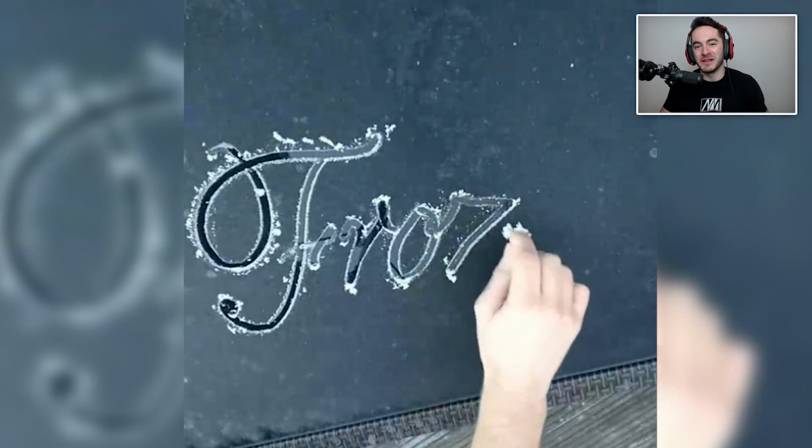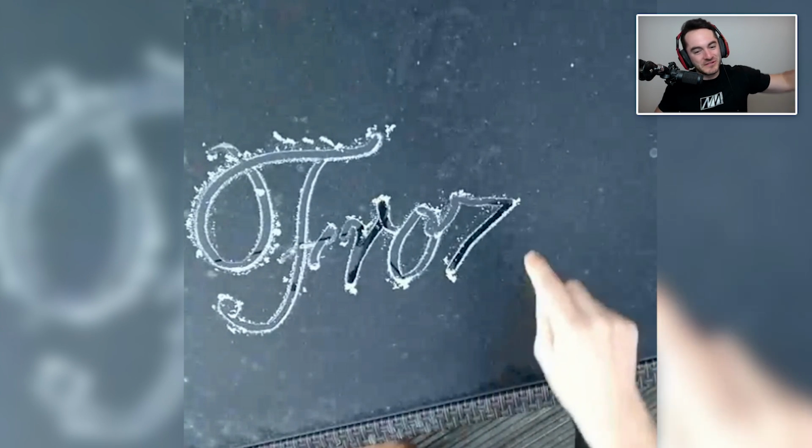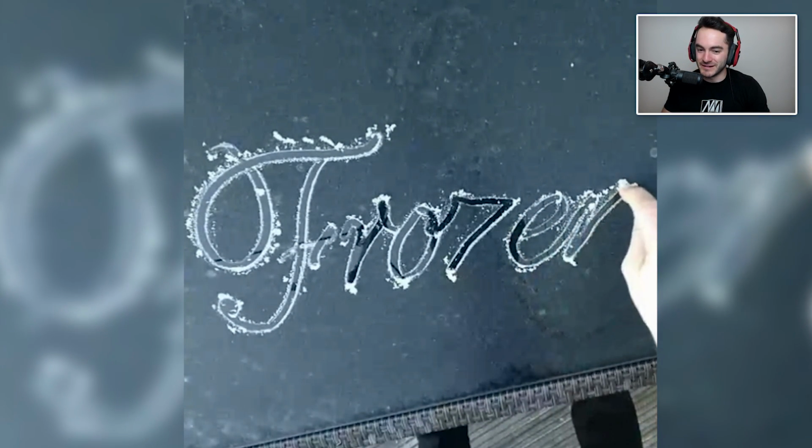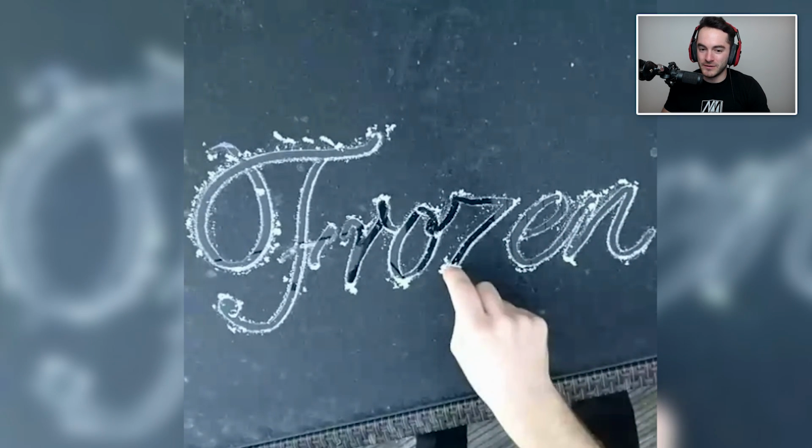Also, this isn't mildly infuriating, so you're not just going to scrape the whole thing off the second before you finish it. God, I saw a GIF the other day of that, which was so disappointing. Frozen.